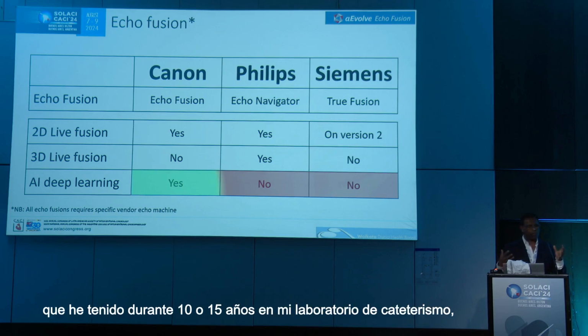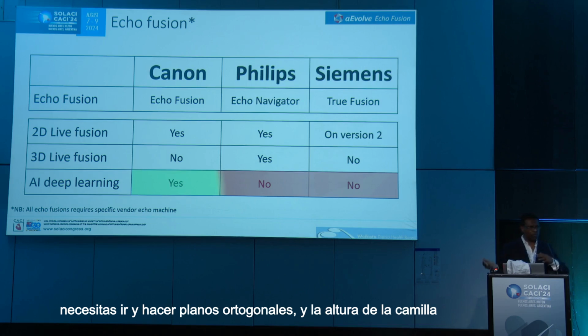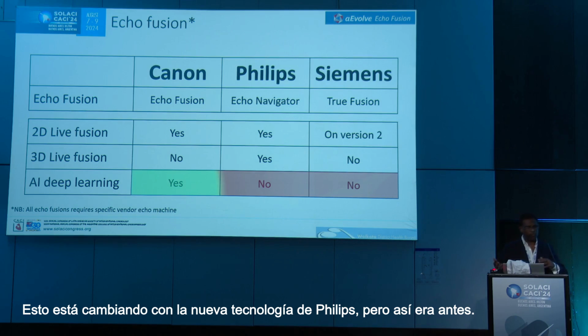people who are used to Philips, which I have had, the Philips Echo Navigator, for 10, 15 years in my cath lab, know you need to zero the bed, you need to go and do orthogonal planes, and the bed height can't change through the procedure, then you will carry on with your echo fusion. Now, if you change your bed, you need to go back and zero. That is changing with the new Philips technology, but that is how it used to be.